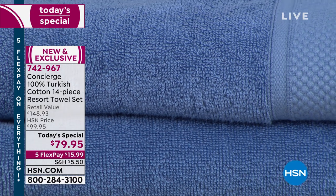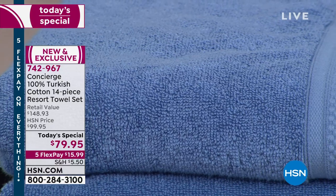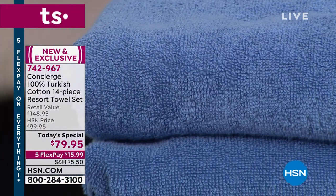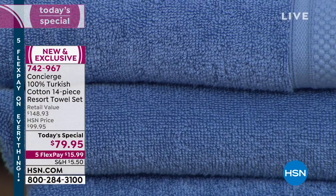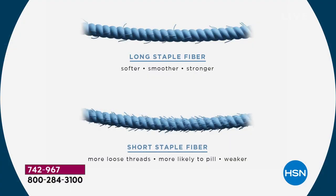Hey, Ellen, look at the loops on that cotton right there. Tell me about that. Not only are those long staple Turkish cotton loops, but we upgraded to a low twist design. That means it has to be done with a long staple fiber. They're not as twisted, not as tight. So you've got more surface area. It will feel smoother against your skin. It'll be more absorbent. Think of it like a sponge. It just soaks up the water. And they'll be loftier and fluffier.